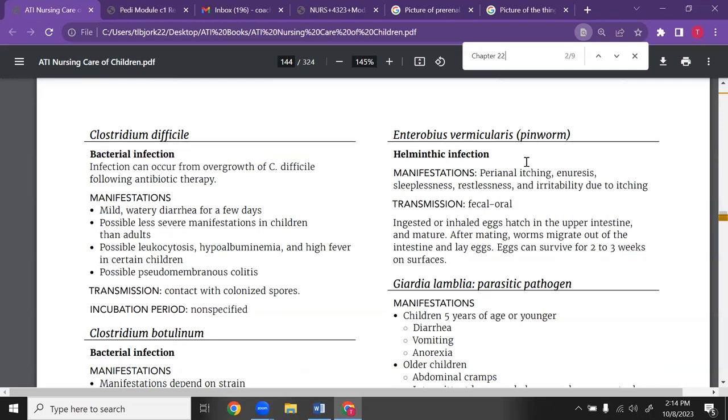And I'm just going to tell you, this is going to gross you out. But in the middle of the night, if you want to know if your child has them, you just open their little butt cheeks with a flashlight and look, and the little pinworms will come out around the anus. So if you see here, it says perianal itching, enuresis, they might be wetting the bed, sleeplessness, restlessness, irritability due to itching. So if you see sleeplessness, the reason why they can't sleep is because these little worms are coming out and causing all this havoc on their rectal area, their anal area.